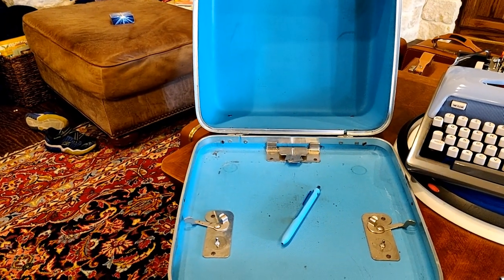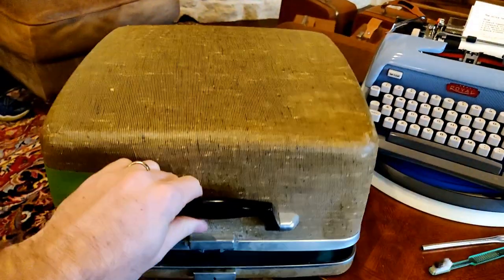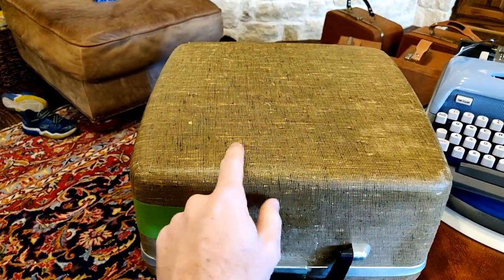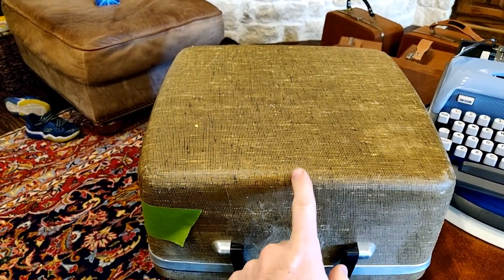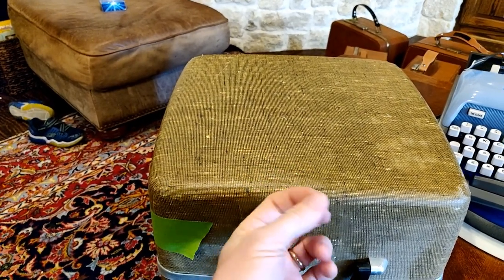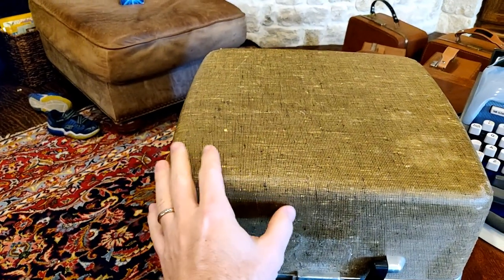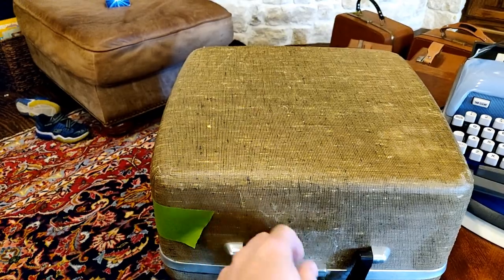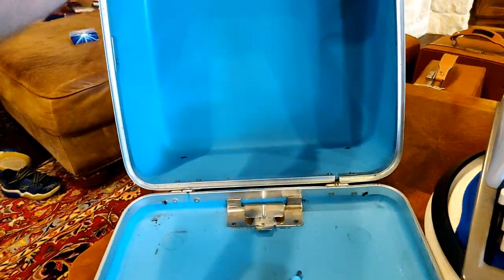Rounding out our discussion of cases, this is the case for the Royal Heritage, sold through Montgomery Ward's. It has a fiberglass cover, which is kind of made to resemble a tweed case. Interestingly enough, there is another variant of this case, which has more of a cloth cover, and which is really, really pretty. I once had a typewriter I called Don Draper's typewriter, simply because of the case. It was so pretty, so stylish, so sharp. People corrected me immediately to say that he used an Olympia, but give me some creative license, folks.